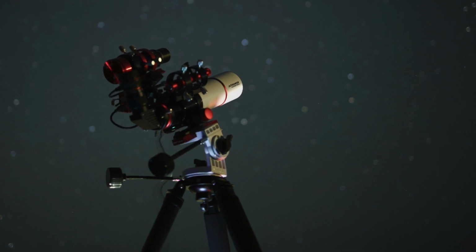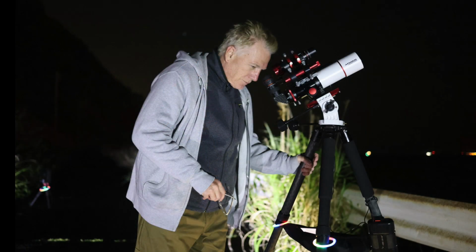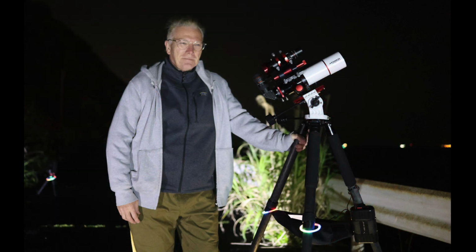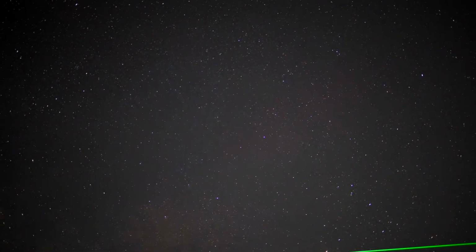Prior to that night, I made a list of deep sky objects that I wanted to explore in the Milky Way region. So I aligned my laser pointer and finder scope, and with imaging and plate solving assistance from the ASI Air, I began to search for star clusters and nebulae in the Milky Way core region that was just rising above the dark ocean in the southeast.